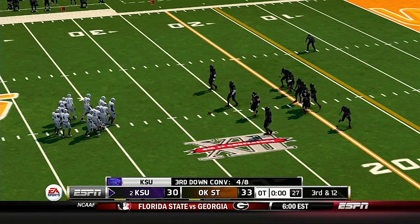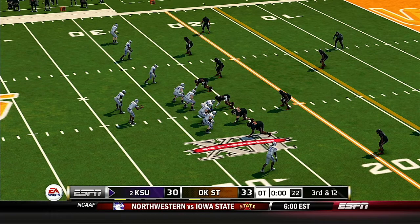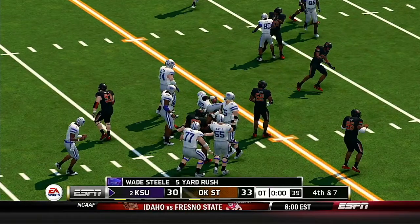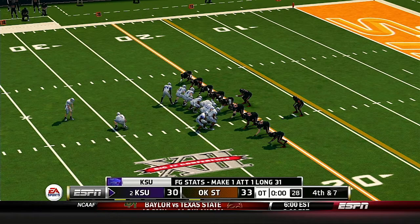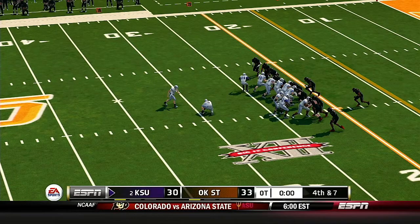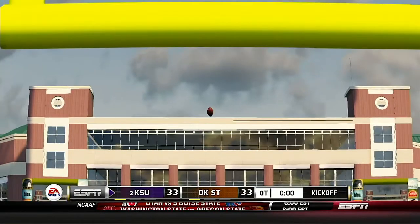Down, and they need to get it to the 15. And he's tackled after positive yardage. So they get 5 yards there on the halfback draw. It's up, and it's good. And it's great having a kicker you can rely on in the clutch. Now they live to play another overtime.